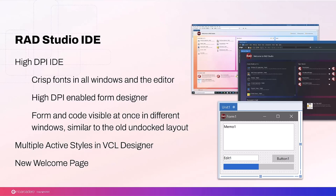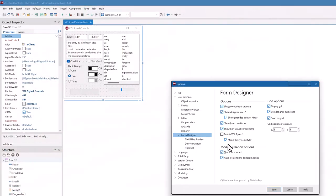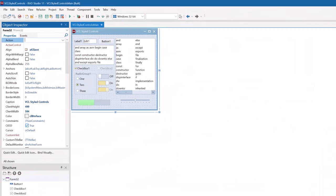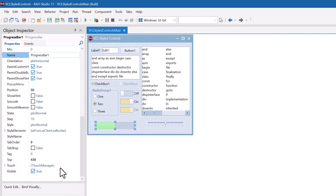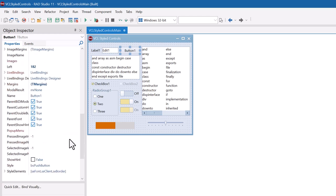Visual design and prototyping is key to the Delphi and C++ Builder way of doing things, and so it's important that what you see on screen in the Visual Form Designer is similar to what you see when your application runs. The form designer now supports themes, the same as your apps do, and that includes having multiple themes in the same form on different controls at design time.